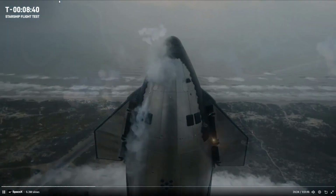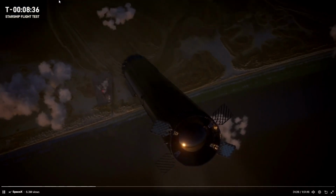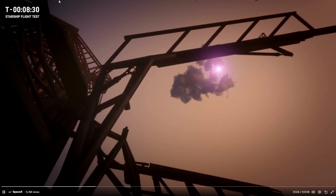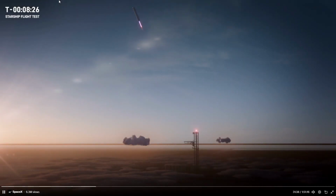When we start recovering Starship boosters, we'll want them to return to the launch site for a quicker turnaround, which you can see in this animation on your screen. And that's when the tower reveals its dual purpose. After launch, the arms or chopsticks on the tower will help guide the booster into position to ensure a precision landing.